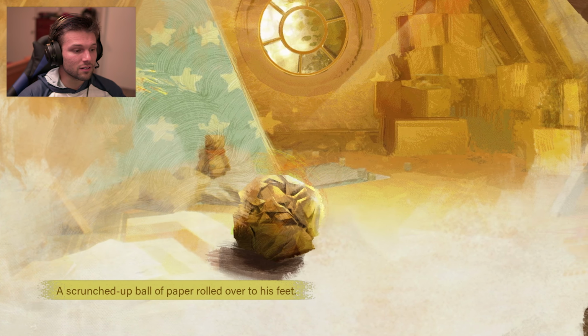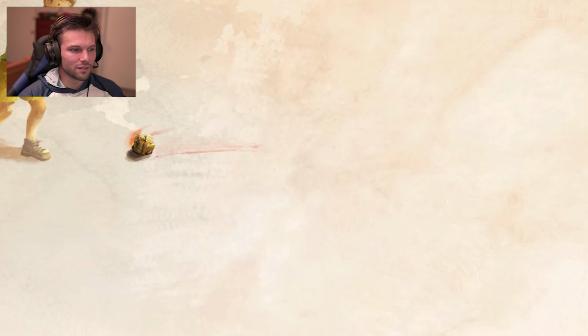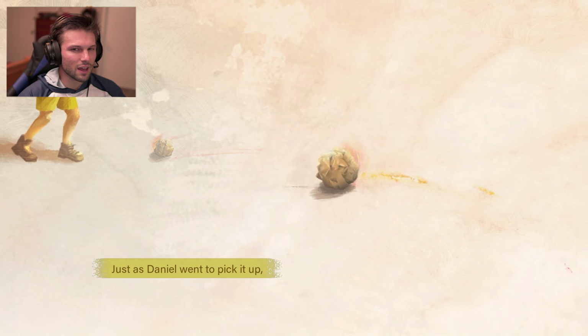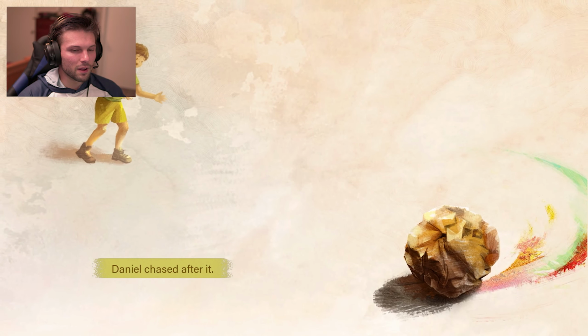Now, just like I said, a scrunched up ball of paper rolled over to his feet. Where did this paper ball come from? Considering it as a game, Daniel went to pick it up, but the ball suddenly came to life, and it rolled away. Daniel chased after it. I'm not entirely sure this is gonna end well for Daniel.